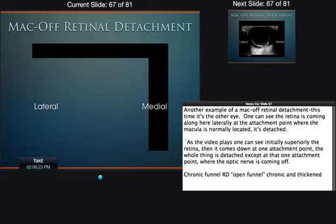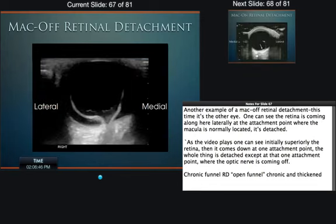Here's an example where now we're looking at the other eye. This happens to be the patient's right eye, and this is where the macula would be. It's lateral to the optic nerve sheath, and the retina is indeed detached at that point.